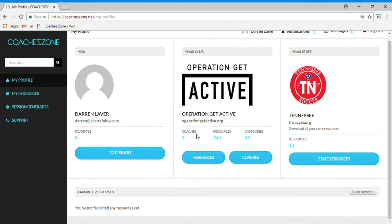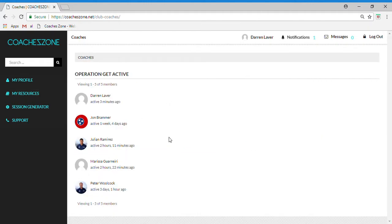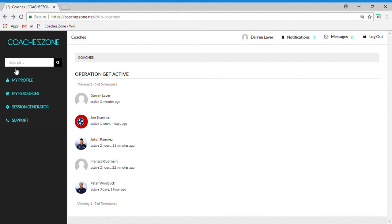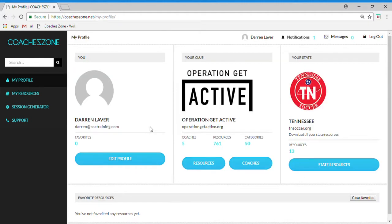Also, as you can see, there are currently 5 coaches on Operation Get Active, so if you click coaches, you can also see that there are a few people here, some administration people, myself, Julian, Marissa and Peter. With this you can press them, and you can also send them a personal email. This is a great idea if you want to share a session, etc. So if we go back, we will now just go into the resource area.